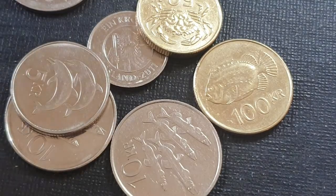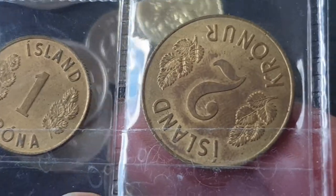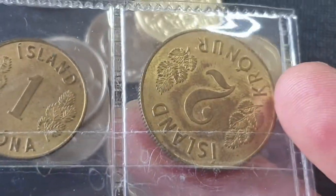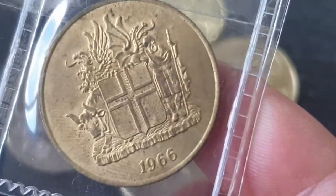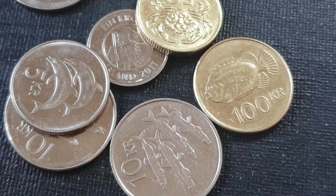Anyway, the next Icelandic video I'm going to do is the first independence coinage from 1944 to 1966 or 67. Pretty boring. Not as good as these coins.